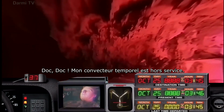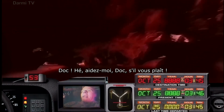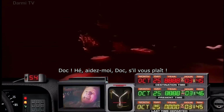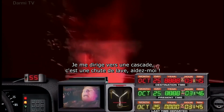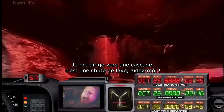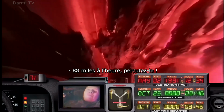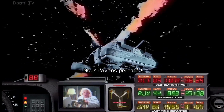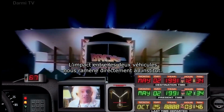There he goes! Doc, my foot's faster than that, Doc, help me! Doc, hey, please, Doc, help me! Hey, please! I'm in a waterfall, Doc! It's a lava fall, Doc, help me! Hang on, Biff! Please, hold on! Accelerating 8 miles per hour! Bump him! We bumped him! The impact between the two vehicles should send us straight back to the Institute.